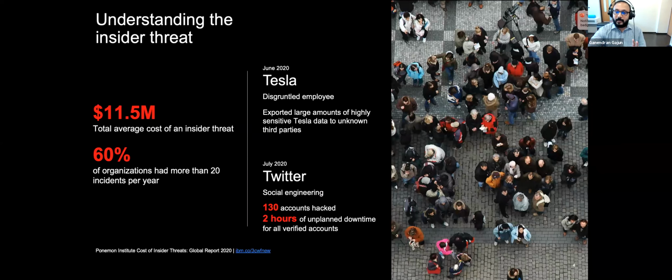So there's a very famous scenario that happened recently. There's an insider threat issue that happened at Tesla. In June of 2020, a Tesla employee who didn't get a job promotion wanted to make direct code changes to the Tesla system because he didn't get the promotion. So he used a false username and he exported gigabytes of highly sensitive financial and manufacturing data to unknown third parties. Only a month later, Twitter also had a very similar situation. They had a visible security meltdown, which was one of the largest in years. Using social engineering practices, malicious actors were able to hack admin passwords that gave them access to high-profile accounts like tech CEOs and presidential candidates. And the scammers walked away with a large sum of money as a result.